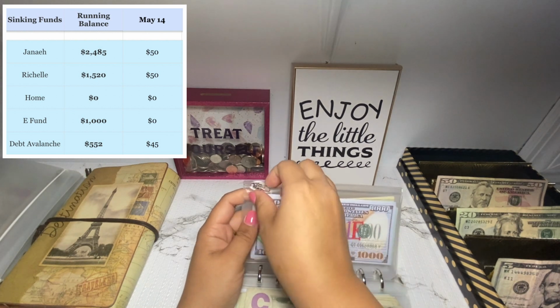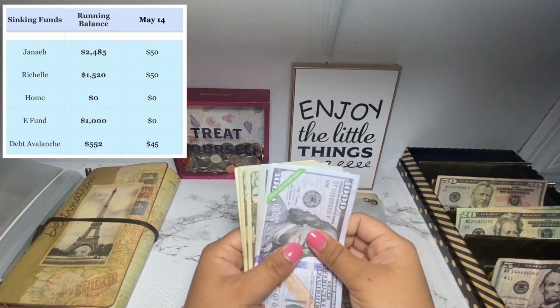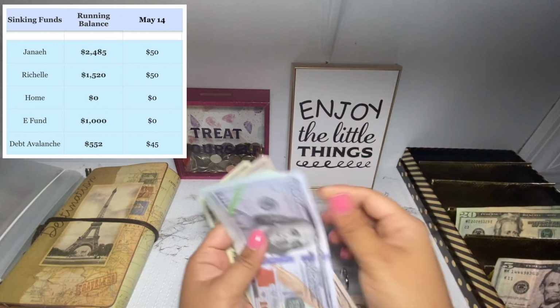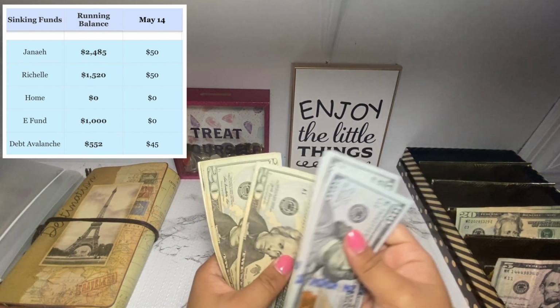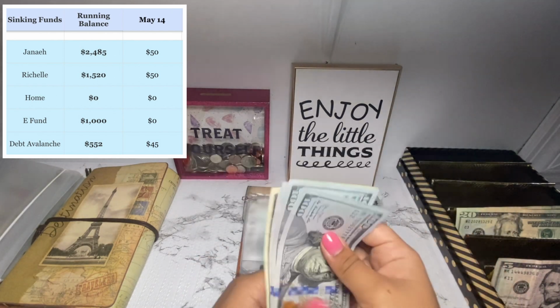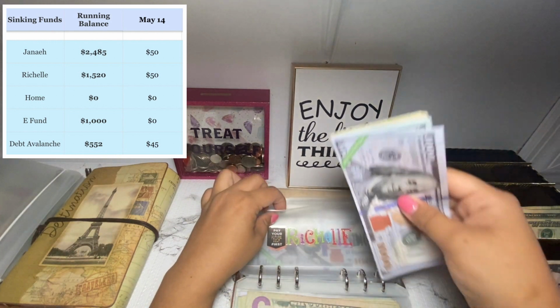My envelope is getting a 50 as well. So 50. So now I have 1,000, 1, 2, 300, 400, 450, 470, 490, 510, 520. So 1,520 for me.